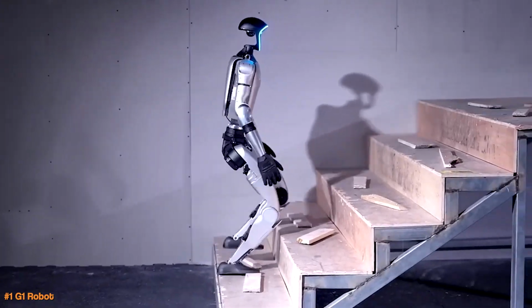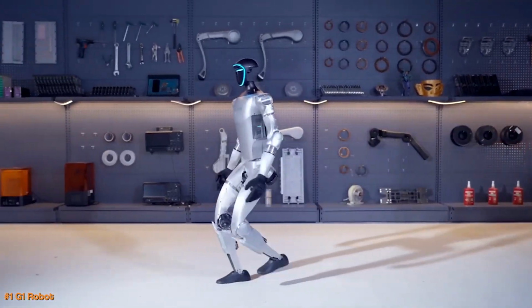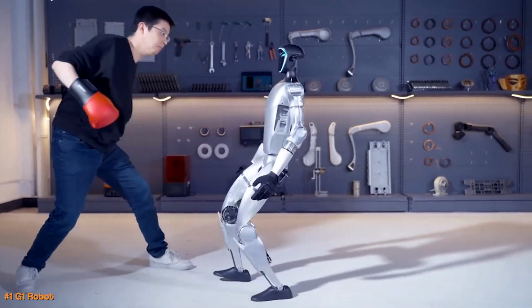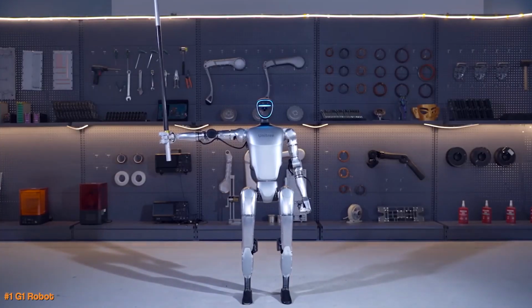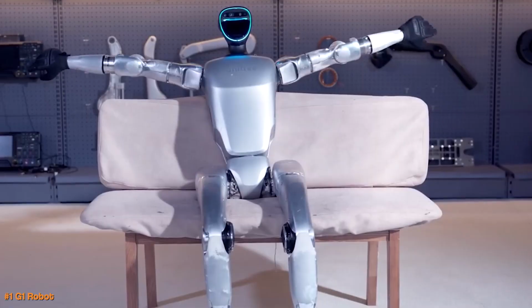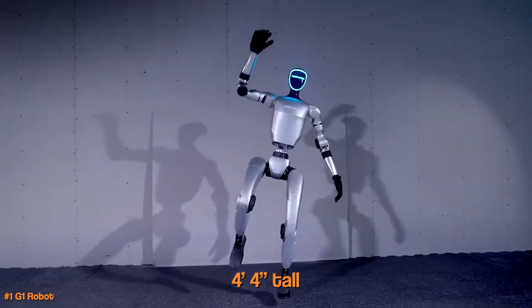The robot can climb stairs and navigate around the environment on its own. And it doesn't even fall when you kick it. Although I don't know if I would advise anyone kicking a robot that can run. If something goes wrong, you don't want an army of robots chasing you for what you did to one of their ancestors. But for now, the robot is fairly small, standing at 4 feet 4 inches tall.